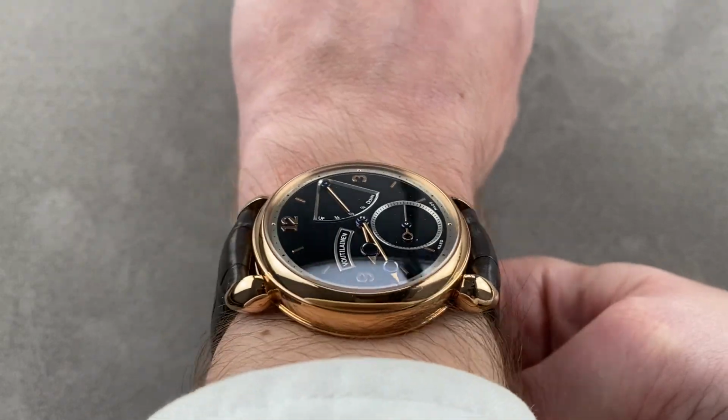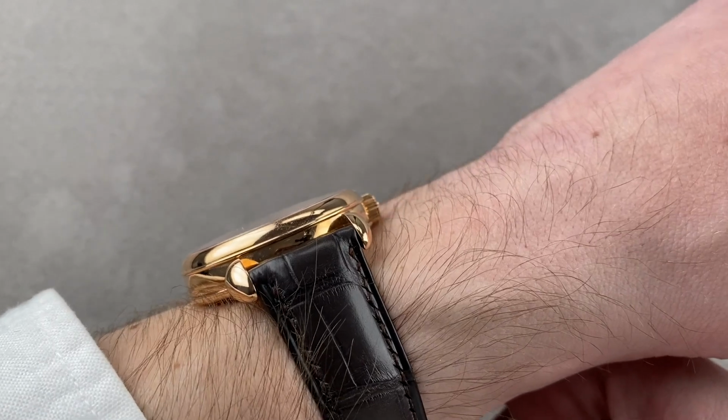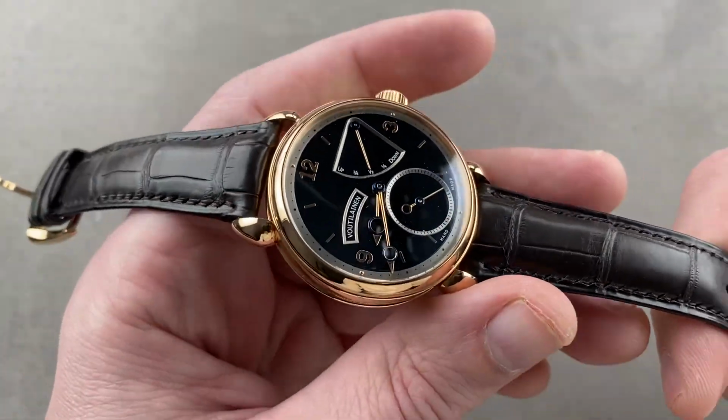On my 16 centimeter circumference wrist, you can see it's nowhere near the edge of my wrist, and it's nice and low with a domed bezel to slide gracefully beneath a tight dress sleeve.